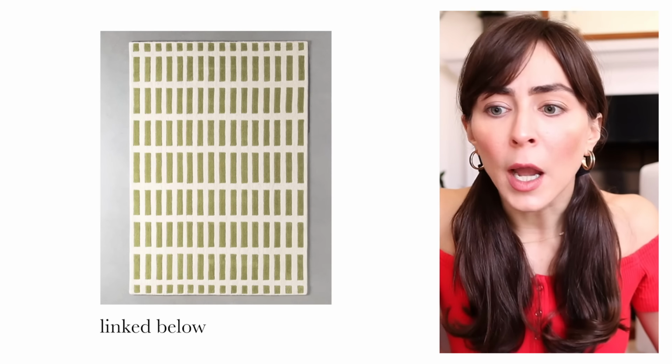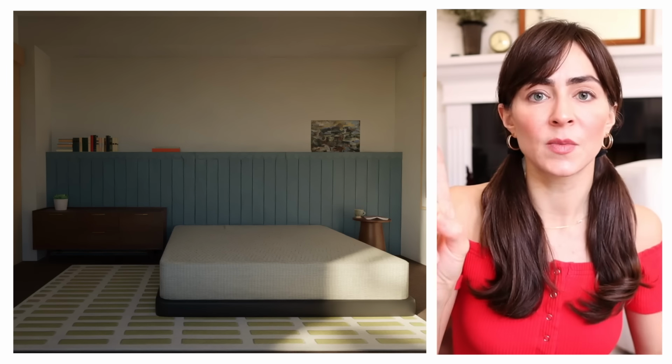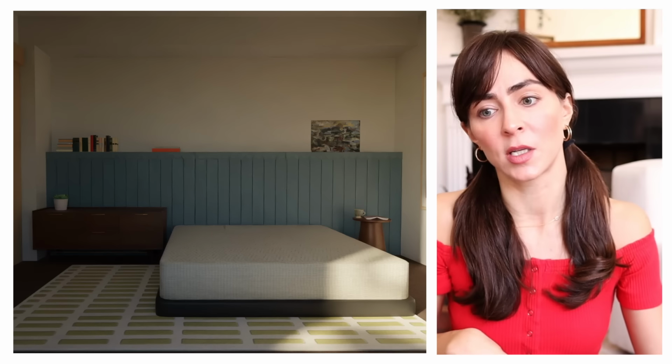This is a cool kinda mid-century-ish green vibes carpet. Big announcement for rugs, especially when you're buying rugs online. You have to read the reviews. The official website images of rugs almost always misrepresent the colors, almost always. So look at the customer photos, read the reviews.